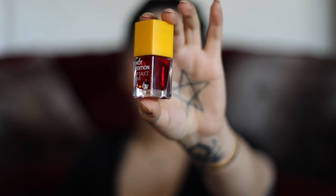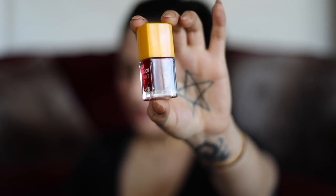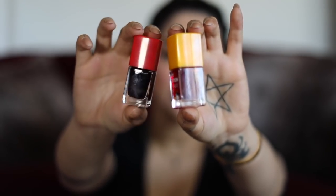So this is the Hot Edition Lip Sauce Tint. So cool. One of them is shade 02 and the other is shade 01. Shade 02 is a little bit more sheer, bright red, as you guys can see. It's kind of like cherry red. But then the other one is a lot deeper. Still red, just a lot darker. And yeah, let's give it a try. I'm super excited about this.